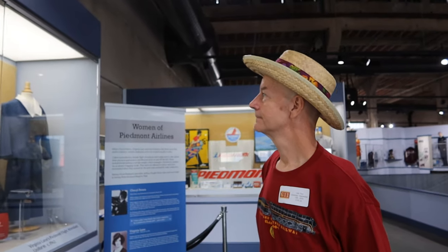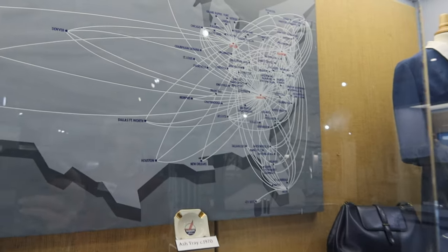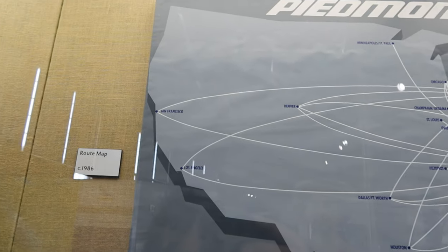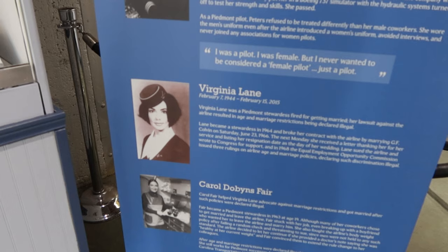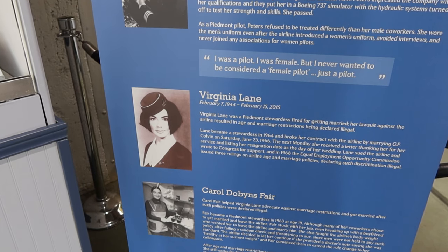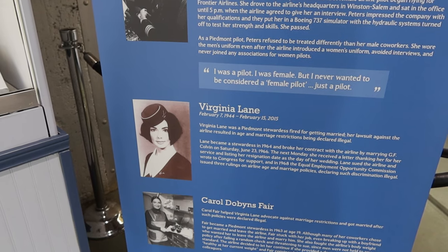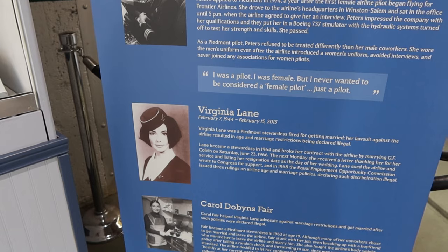Folks in this part of the country are familiar with Piedmont Airlines as they flew out of Charlotte as their hub in the southeast. Not so much out west, though. So folks in California may not have heard of them. We take a lot of our freedoms for granted, but Virginia Lane had to sue the airline after getting married. Her contract said she couldn't be married, and the Equal Opportunity Commission and her lawsuit had that rule removed, and I guess she got her job back.